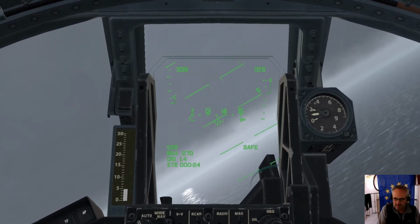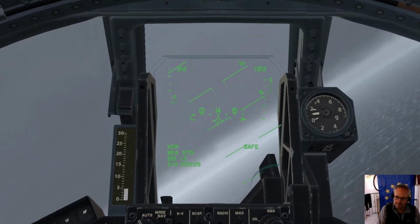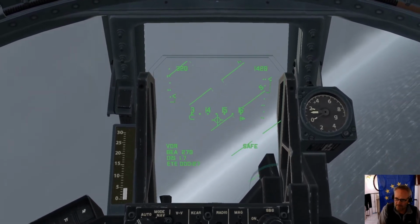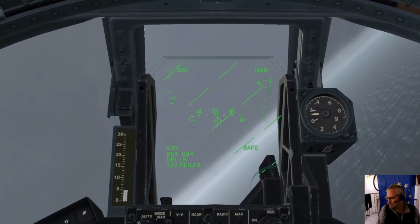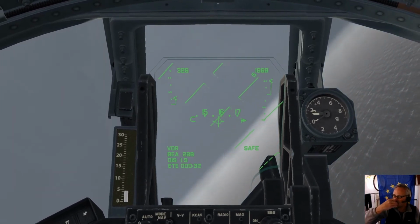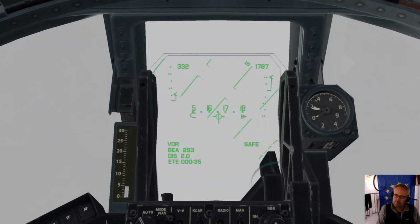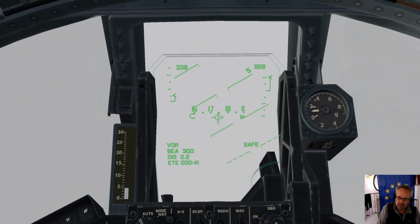And the two things, as I said earlier, that are going to mess you up, one's the wind, and the other's the visibility. So if you can't see where you're going, how are you going to get there? How are you going to navigate? Oh dear, it's all gone dark.